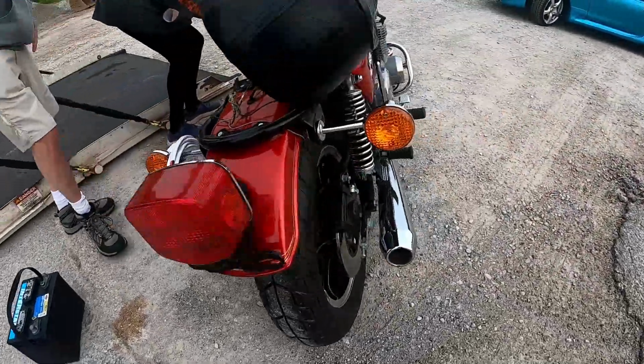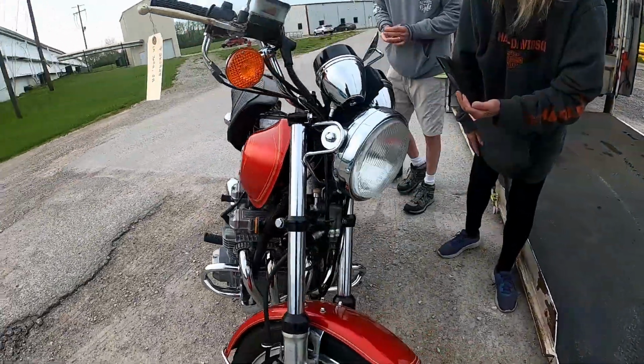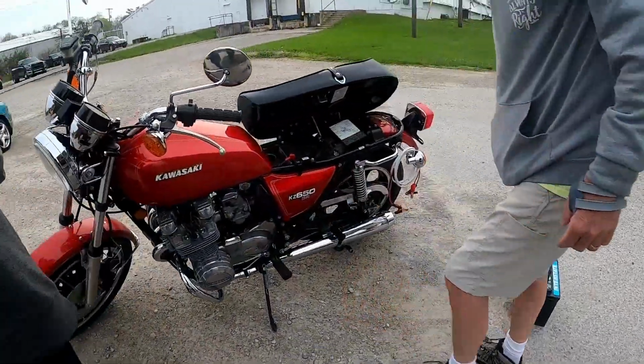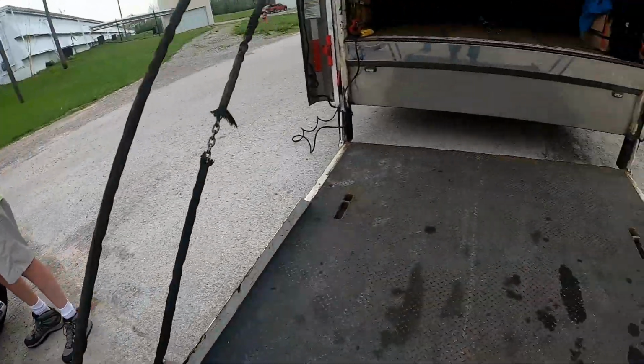And right here, get a picture of this if you would, Vic. You see how immaculate it is under the seat? Everything is just the way it rolled out of the factory. And it's probably the only Japanese motorcycle that's 50 years old that's in this kind of original condition on the planet, I would say.